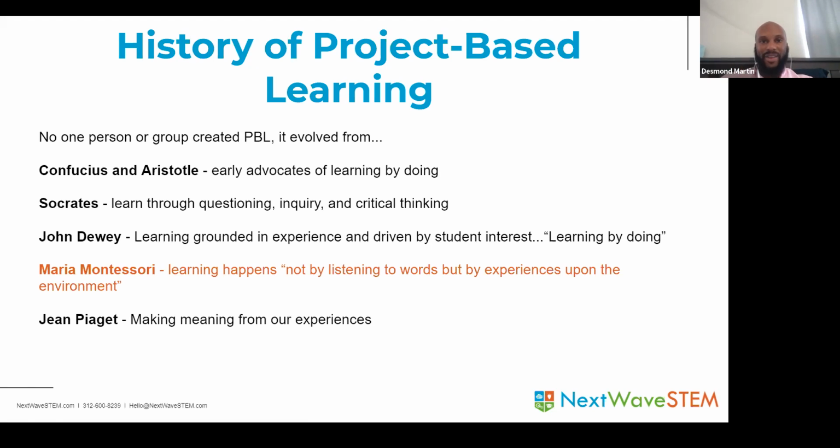John Dewey, now that we're coming into Europe, into the New World, believed in learning that was grounded in experience and driven by student interest. Once again, it's the idea of learning by doing, but not doing just any old thing. It's doing those things that bring excitement and bring engagement to our students. Things that will make them authentically want to be in the classroom with us.